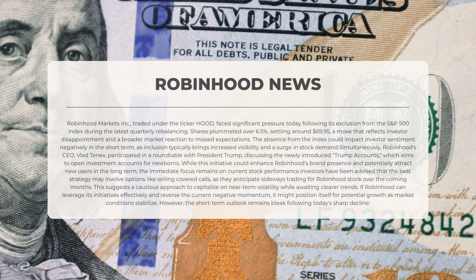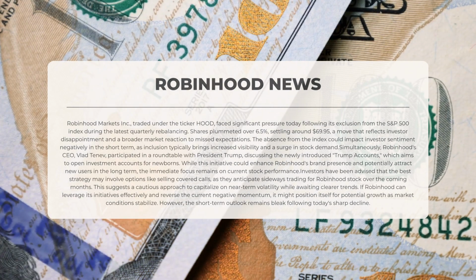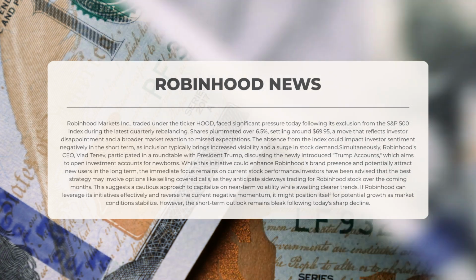Simultaneously, Robinhood CEO Vlad Tenev participated in a roundtable with President Trump, discussing the newly introduced Trump accounts, which aims to open investment accounts for newborns. While this initiative could enhance Robinhood's brand presence and potentially attract new users in the long term, the immediate focus remains on current stock performance.